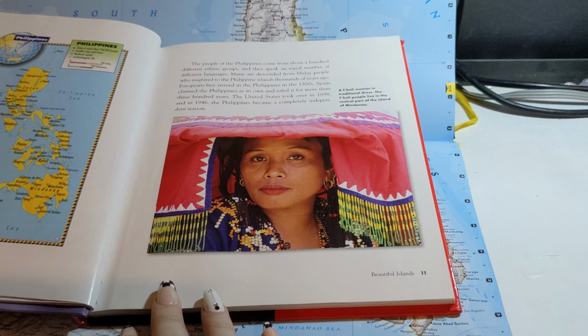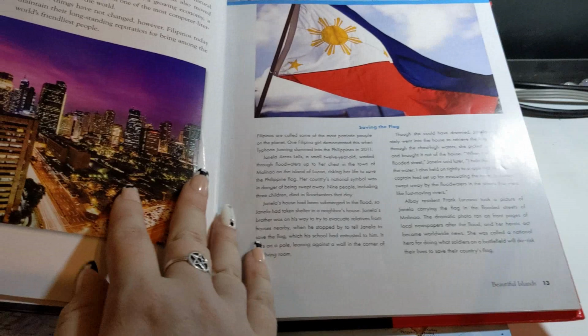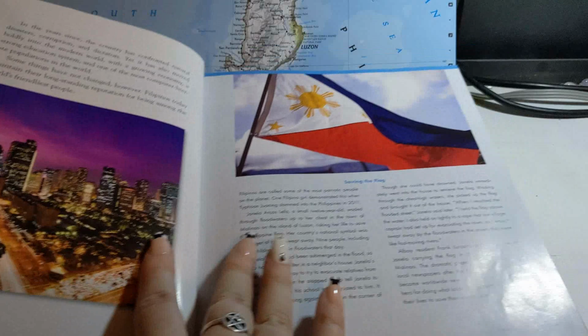There he goes. Okay. It says this is a Tabole woman in her traditional dress. There are many, many, many different cultures throughout the Philippines, all with their own unique style and sometimes language. This is in Metro Manila. This is Makati. It says one of the 16 cities that make up Metro Manila. Beautiful picture of the flag, but we'll talk more about that in a minute.